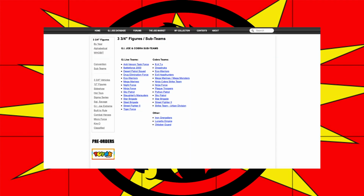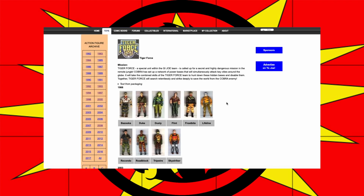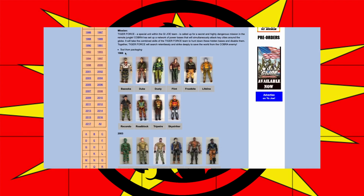Let's just go back. Let's look at Tiger Force. Okay, so as we look at our Tiger Force, clearly this Bazooka, this Duke, this Recondo, they all look very close to the way their 1988 counterparts do, the classified versions.